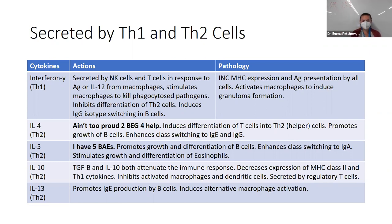But essentially, IL-4 is going to differentiate T cells into TH2 helper cells. IL-5 is going to promote growth and differentiation of B cells. It's also going to help growth and differentiation of eosinophils. IL-10, you could think about it as decreasing your TH1 immune response. It's going to decrease expression of MHC2s, and it's going to decrease TH1 cytokines. So this could be your TH2 suppressing the TH1 response.